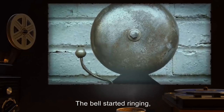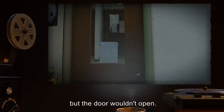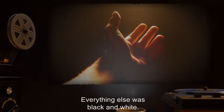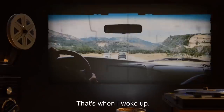The bell started ringing, but no one moved. I raised my hand, but the teacher didn't notice. Finally, I tried to leave, but the door wouldn't open. Then I noticed something strange with my hand. It had color. Everything else was black and white. But I felt like I was the one who was wrong, out of place, and that's when I woke up.